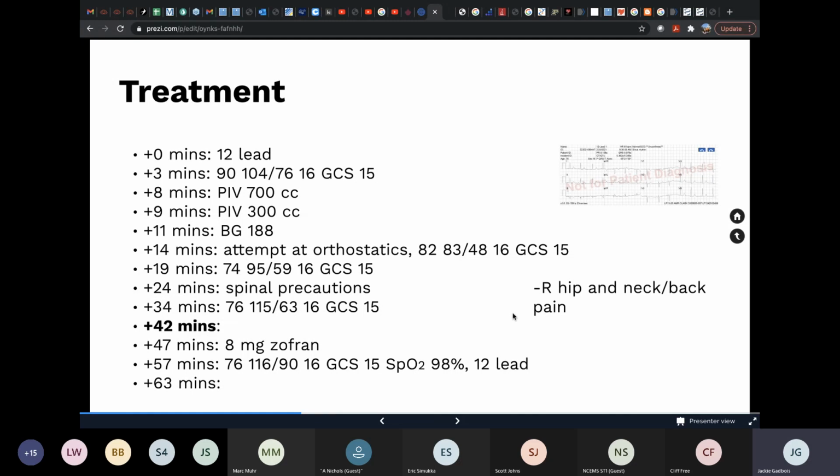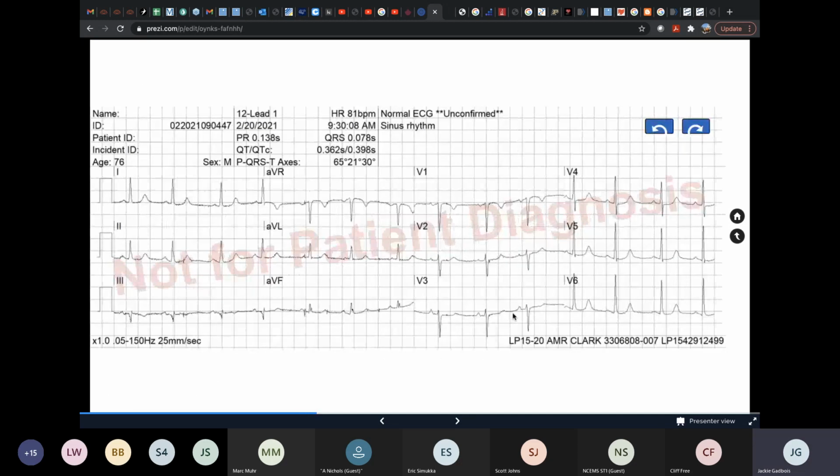It's documented that right upon patient contact, a 12-lead EKG was obtained, which showed sinus rhythm, normal axis, normal intervals, no evidence of ST abnormalities, and normal R wave progression. So all in all, normal looking.